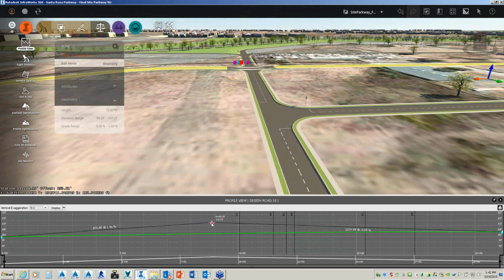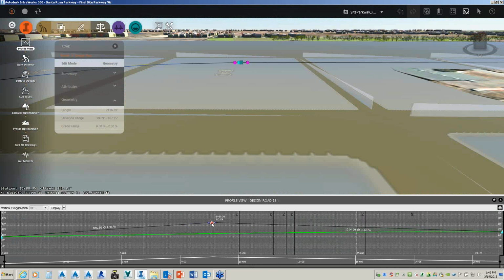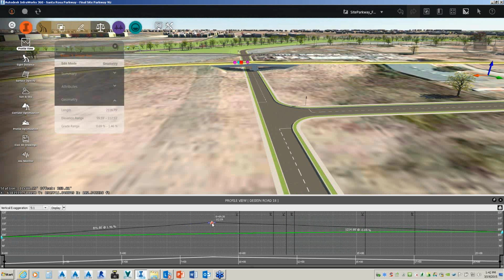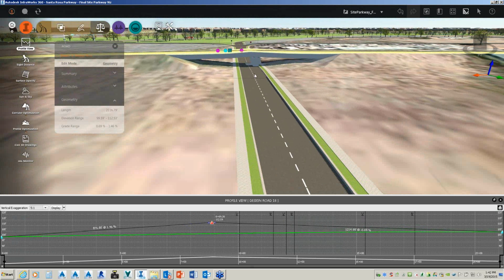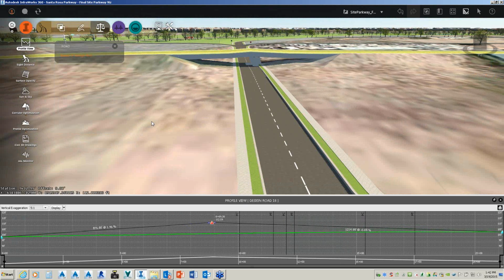So quickly, again, this quick concept in reference to my bridge, reference to a road, reference to drainage. So it's created something really simple. So we know we want a bridge here. So if I pick on that, I'm going to my edit mode. Then I can pick on the actual bridge.